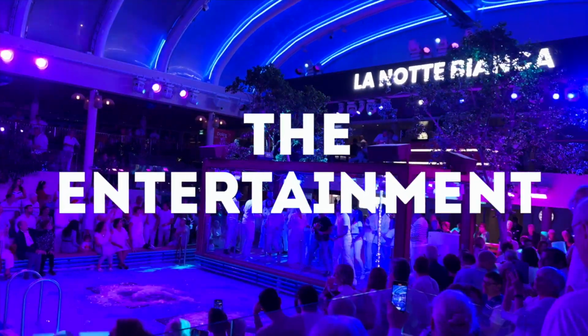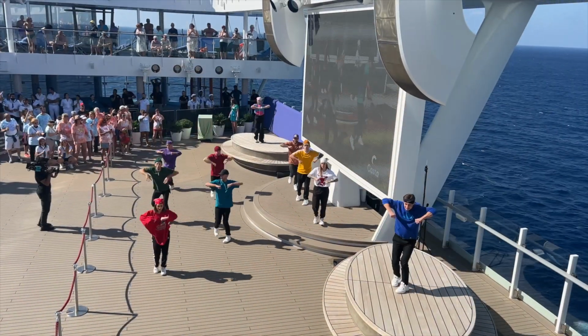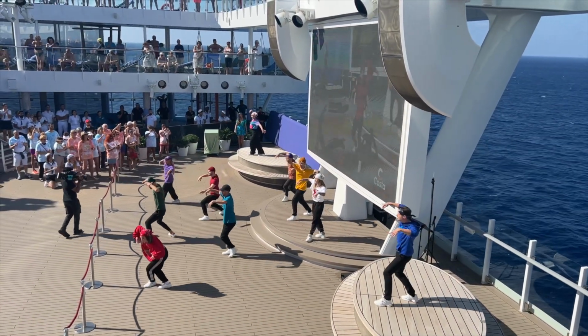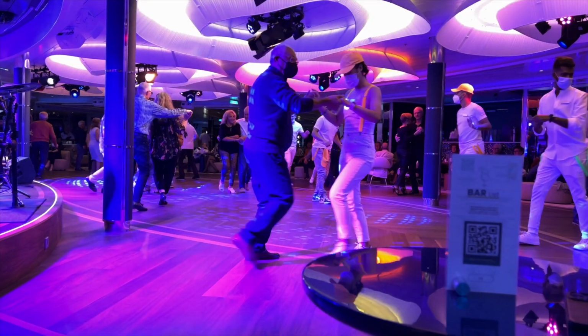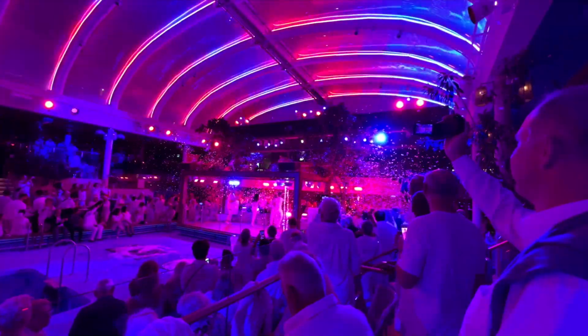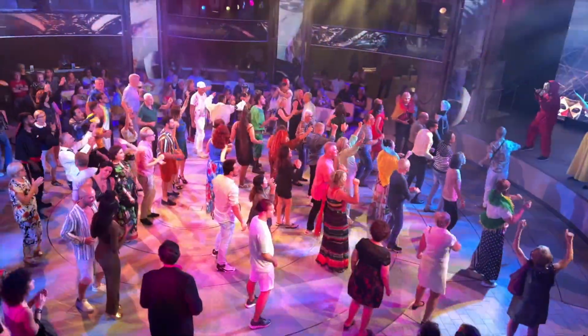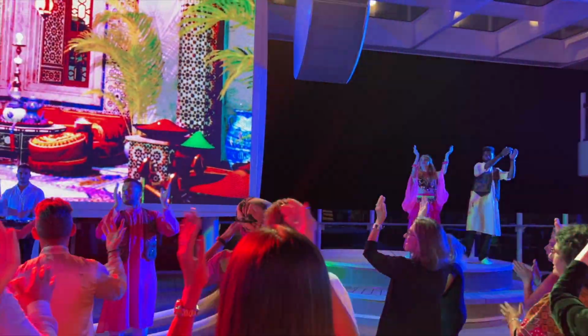The entertainment team on board with Costa Toscana was absolutely fantastic. They really did an amazing job keeping passengers engaged and entertained, and with 6 sea days that is very important. The team was always around the ship, socializing with passengers, dancing with passengers, and playing games with passengers. They organized some amazing parties, such as the White Party, which is a classic on Costa, the Carnival Party, which is a costume party, and our absolute favorite, the Arabian Nights Party.